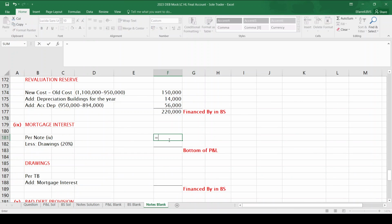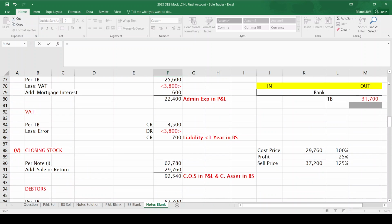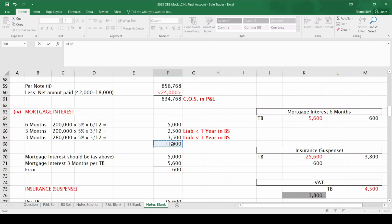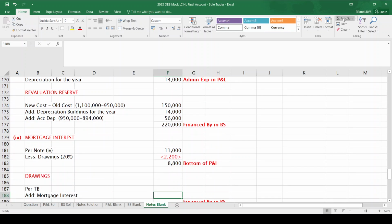So from note IV, so again, if I go up to note IV here and get my total mortgage interest, which is 11,000. And remember I said earlier, that's why I didn't write where it went, because we weren't finished with it. So the 11,000 and 20% of that has to do with drawings. So I need to work out 20% of that and take it away. So I'm taking away 2,200 because it's to do with the private section of the house. So 8,800 is the business expense for mortgage interest, and that's always taken away at the bottom of the profit and loss on its own.